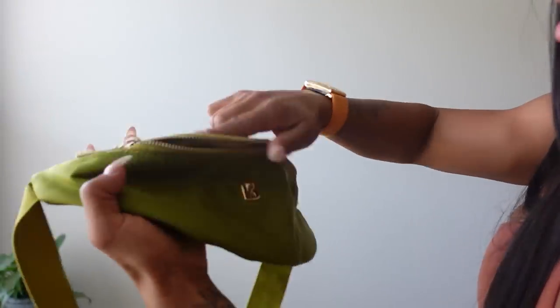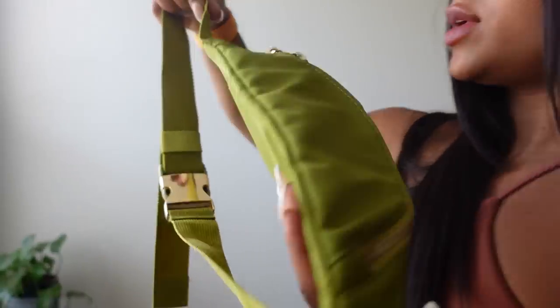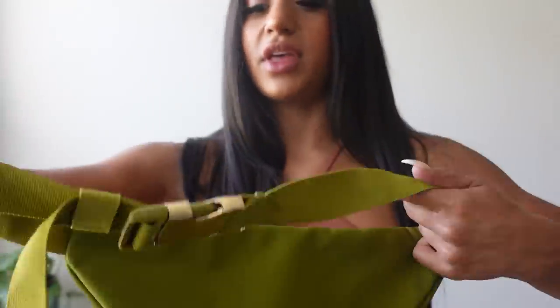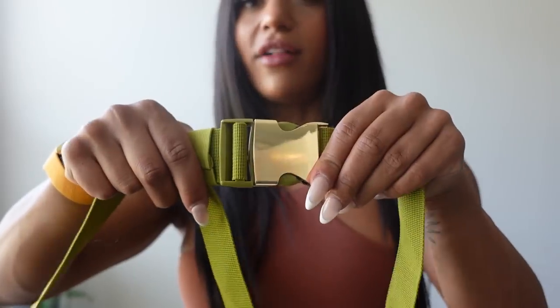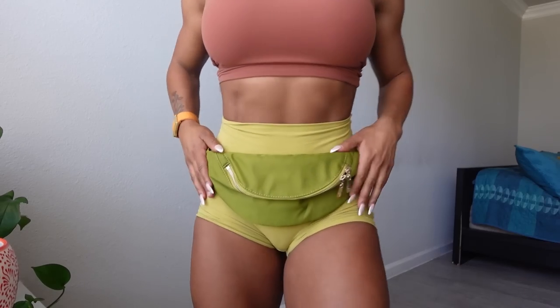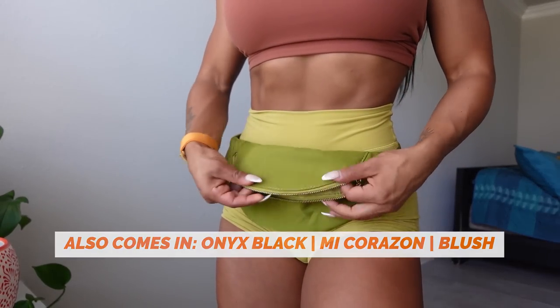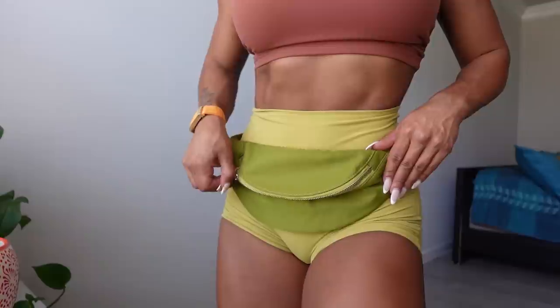Yeah, but it has the little Buff Bunny label in gold, and they have a couple different colors. And then we have the reversible or the adjustable strap, and it's gold as well. So I'm gonna try it on with my shorts. Guys, I have been obsessed with fanny packs lately, so of course I had to get this one. And whoever invented fanny packs, like, I really want to be their best friend.